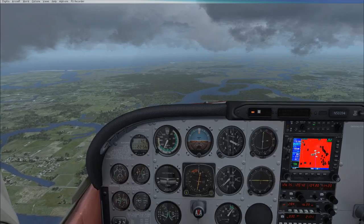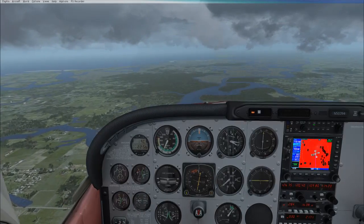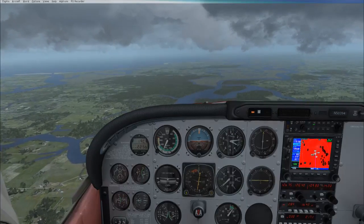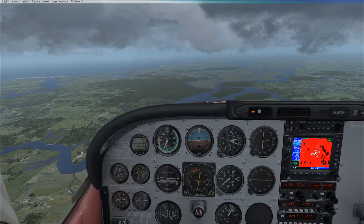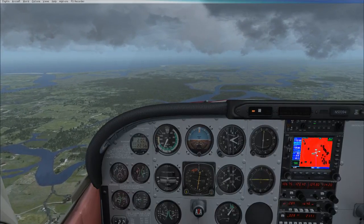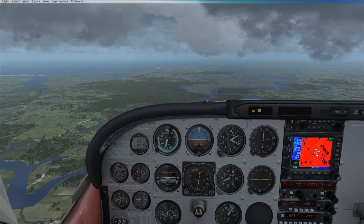Piper 3 Lima Foxtrot, contact Jacksonville approach on 127.0. So once we get over Jekyll Island, we're going to be turning to a new course line. GPS still broken. Gotta love it. Gotta love it when technology fails you.